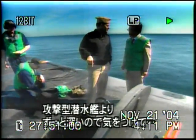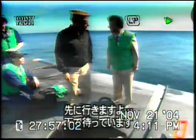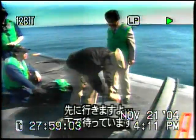It's even longer than fast attack submarine. It's pretty far drop, so we'll have to be careful. Yeah, in fact, I'm going to go first. Okay. And wait for you at the bottom then.